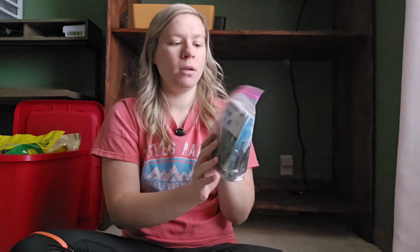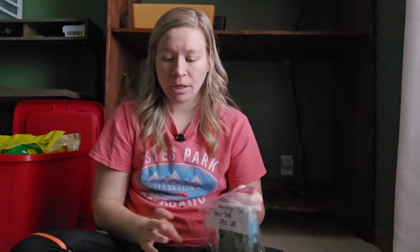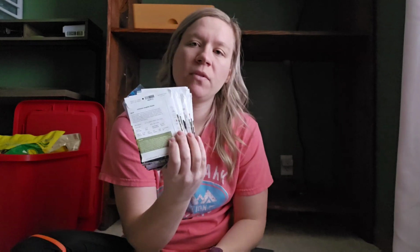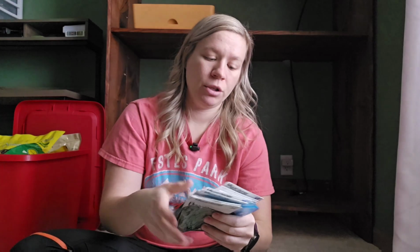So we made up some notes on which ones we're going to start in mid to end February. So this is our February packet. And like I said, it really just depends on your last frost date. We're in zone 5, so we get to determine that, and it says on the back of the sheet when to start them inside. It says to start them 8 to 10 weeks before last frost. But really with herbs, you can start them whenever you want.